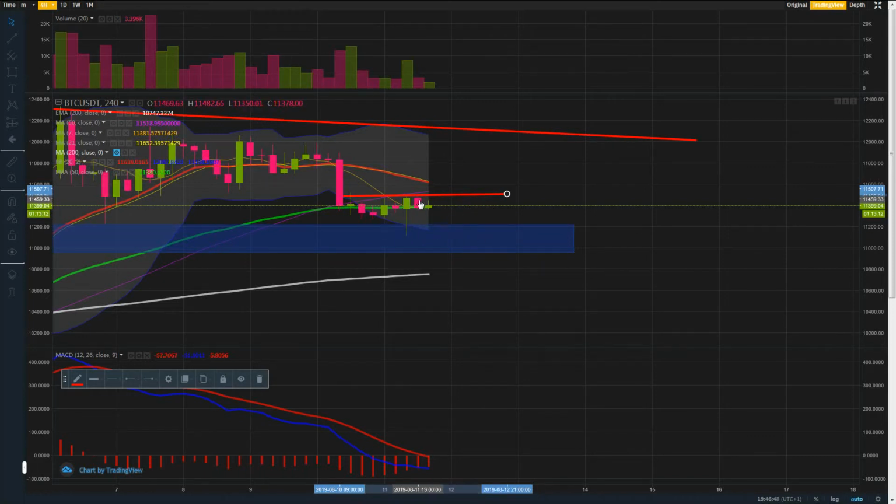Now after this bounce we came back down to test under here, which is our green 50 EMA. This is kind of what's dictating the sideways action at the moment. It's finding relative support on that area before deciding which way it wants to move. It's very difficult to say exactly where it's going to go, but with the indicators down here still suggesting a little more movement to the downside, I think we're probably going to come back down to test this 11,200 again.